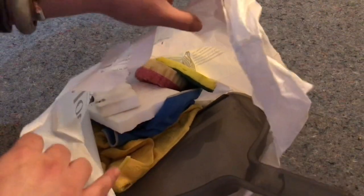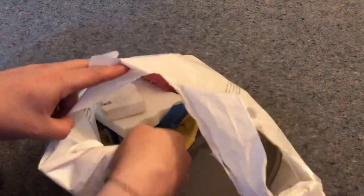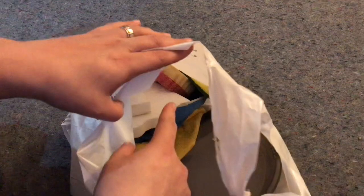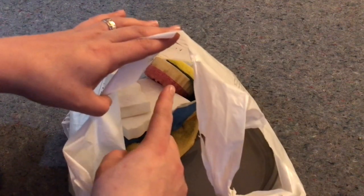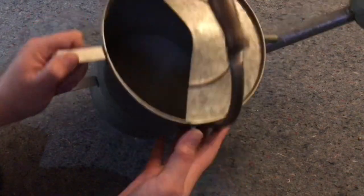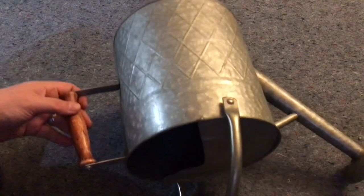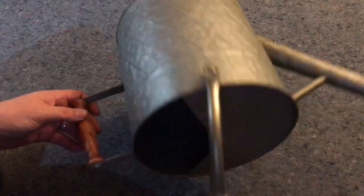We found a dustpan and some cleaning supplies. So we have some microfiber rags, some magic erasers, and some scrub rags back there. And we're going to clean them up and we can use them to clean the stuff from our hauls. So that's awesome. We found this watering pail, metal. Look how cute that is with the handles. I'm going to be using this to water my plants. It's really pretty.